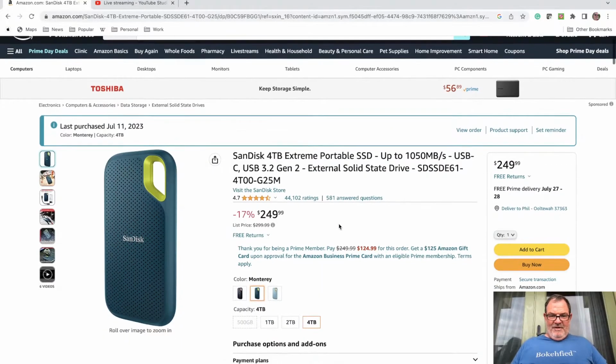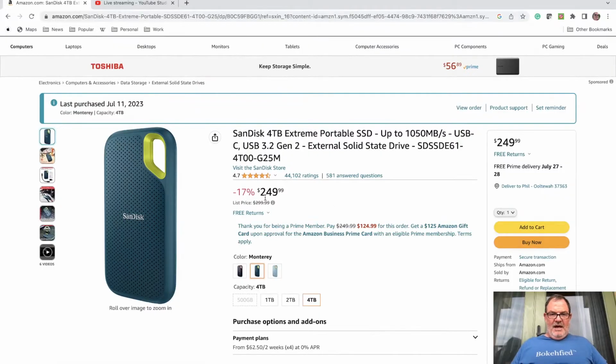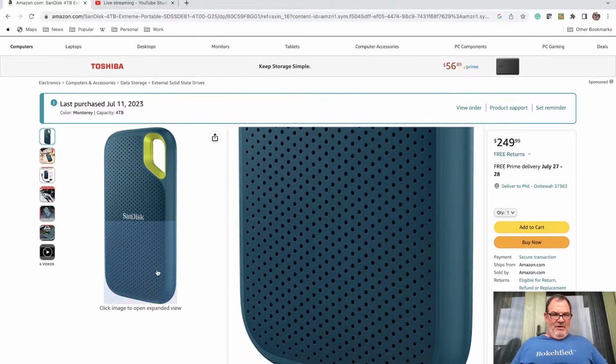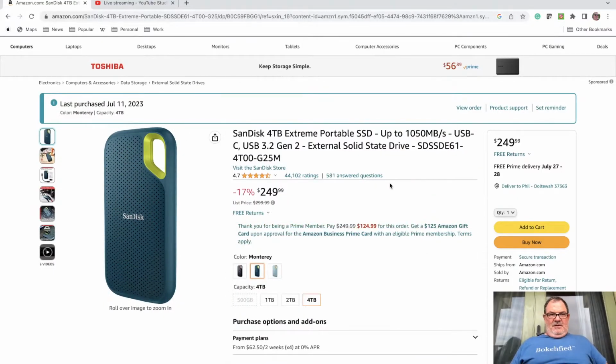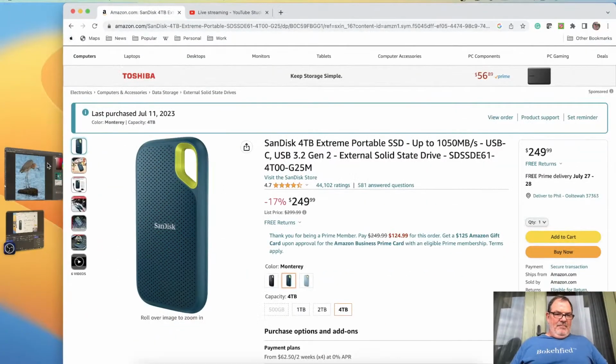But they had a $25 off coupon earlier today, which they don't anymore. So I got hers for $224.99 in this beautiful color right here. So that was our experience with Prime Day. Did you guys buy anything on Prime Day?